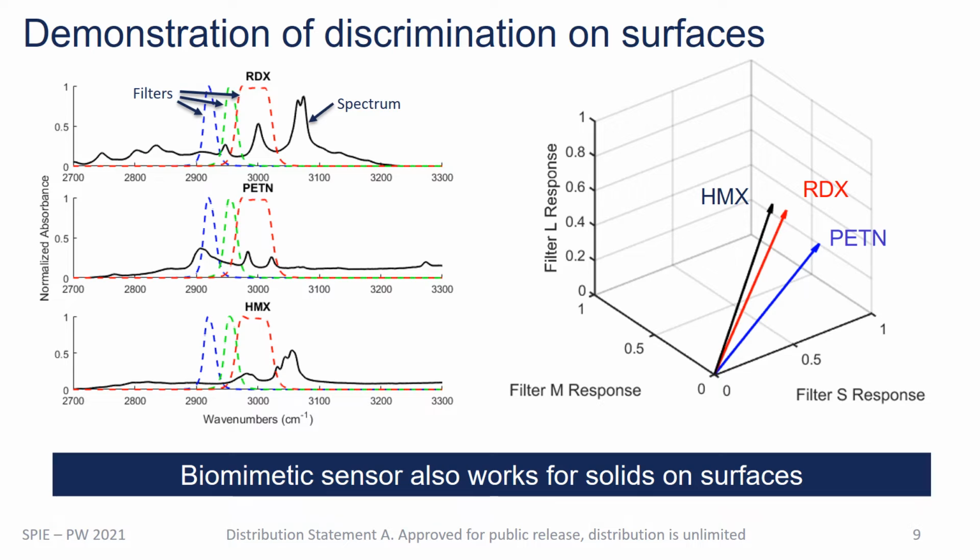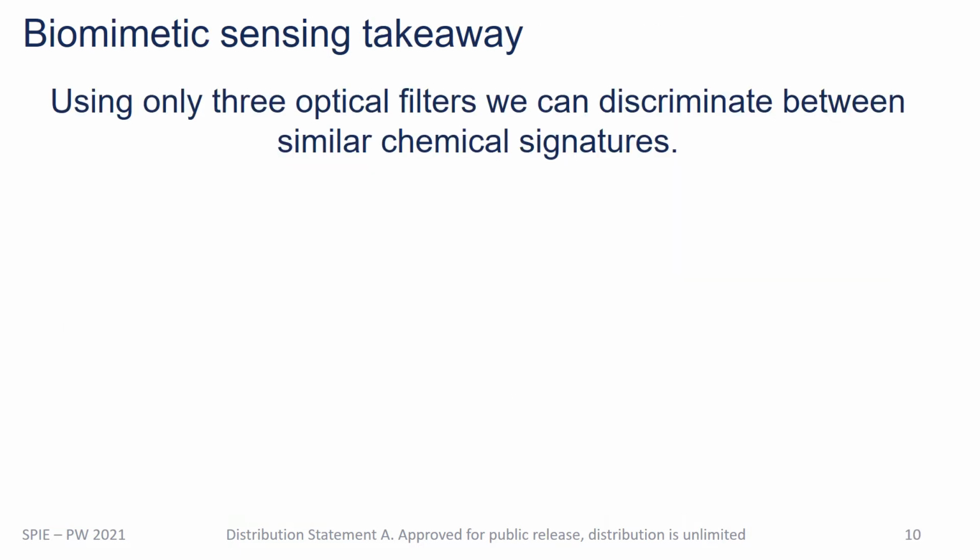One last thing to point out from some of our previous work is that in addition to those vapor phase studies, we also demonstrated discrimination of materials on surfaces, which of course is very applicable to a potential device for skin cancer detection. What I'm showing on this slide is discrimination of 3 different explosive materials. And again, using a different set of filters, we can have good separation between these materials, which are quite similar even in their infrared vibrational absorption bands. And again, the key point is that we can also do this work for solids on surfaces. So the takeaway of our approach is that using only 3 optical filters, we can discriminate between chemicals with very similar vibrational absorption signatures.